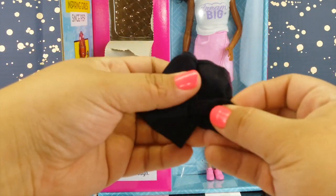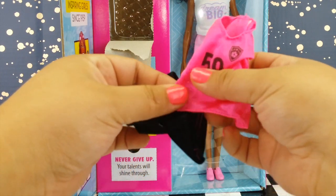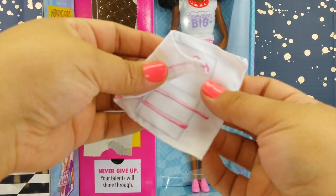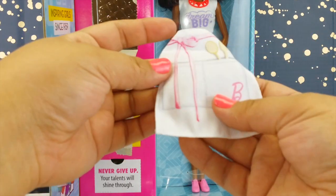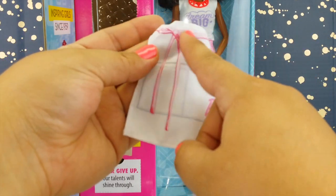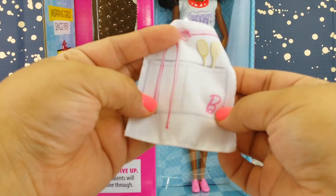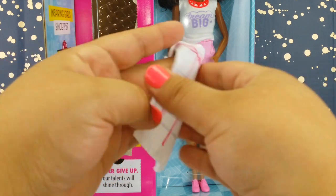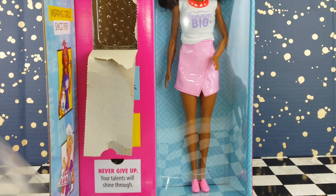It also has a pair of shorts that has pink stitching on the side, and it has elastic on the top, so no Velcro. The second item you get is this adorable apron that has Velcro on the back, and it's got a drawn on bow on the front and two wooden spoons, and it has the B for Barbie. Pretty simple. I hate that everything's drawn on instead of maybe realistic pockets, but it's really cute.